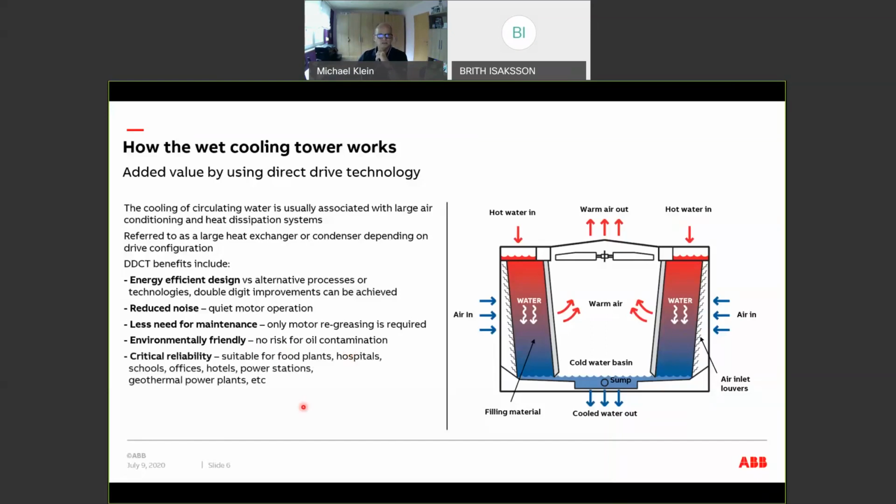And the critical reliability, suitable for food plants, hospitals, schools, offices, wherever. I mean, wherever we have cooling towers, we have actually installed 4 cooling towers on a museum in Germany. So wherever cooling towers are installed, you can basically convert this to our system.